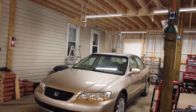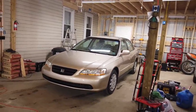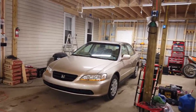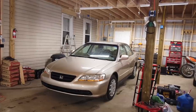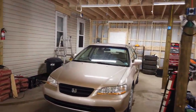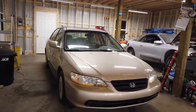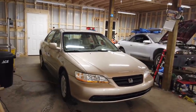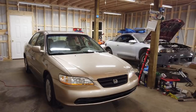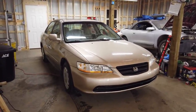Yeah, so there you go, guys. The thing runs and drives wonderful. No creaks or rattles. I ran it up to redline. I like to test the engines to make sure they're going to hold up. Everything works on the thing, and it runs and drives great. Like I said, it's not a perfect car. It does have its dents and dings, but it's a work car. And for somebody, it's going to be a nice, cheap ride.